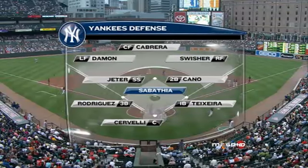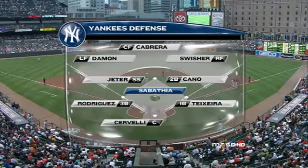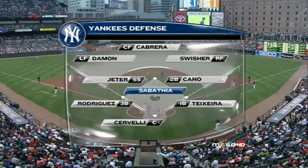Take a look at the Yankees in the field. The defense from left to right. Damon, Cabrera, and Swisher in the outfield. Around the infield, Rodriguez, Jeter, Cano, and Teixeira, and Francisco Cervelli playing the second major league game here.